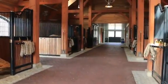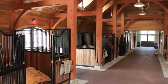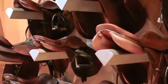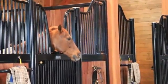All the kids work on cleaning the stalls and help feeding them, and of course they're supervised, but they're all expected to clean their tack and groom the horses and do their chores too, so it's a good exercise for them as well.